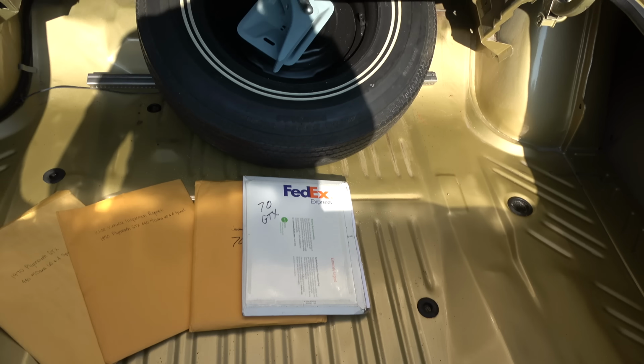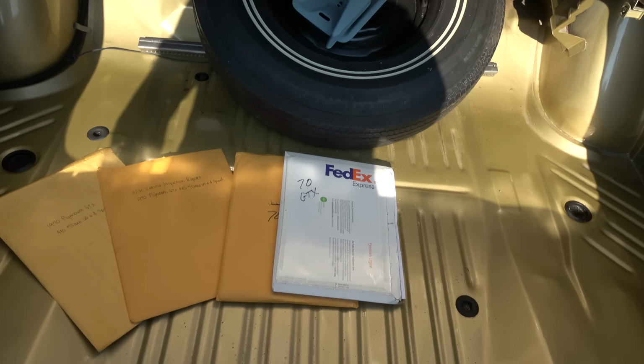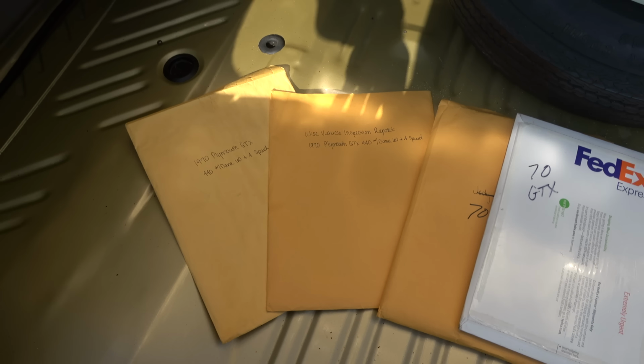All body color. It's got the old bias ply, dual white line, white wall spare, factory jack. I believe this stuff right here is all the restoration receipts. This is all the Dave Wise stuff and the broadcast sheet.